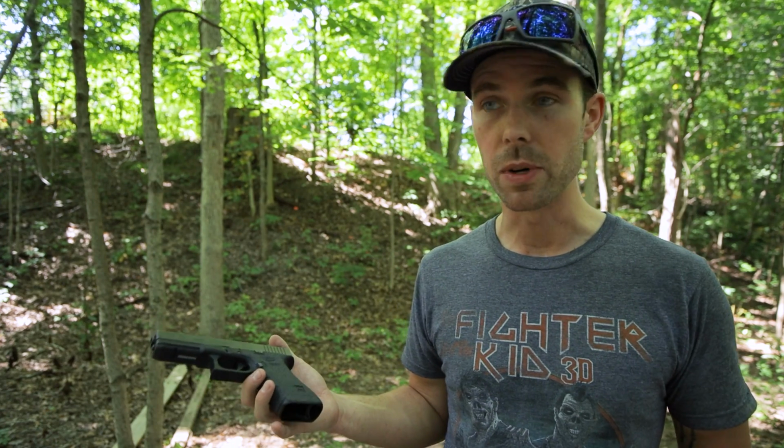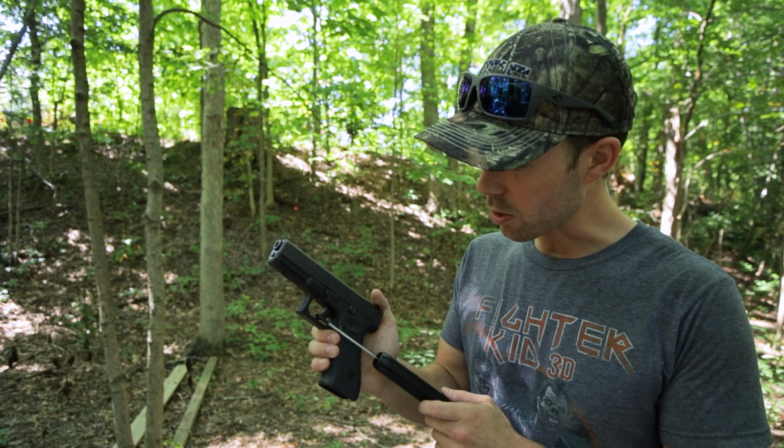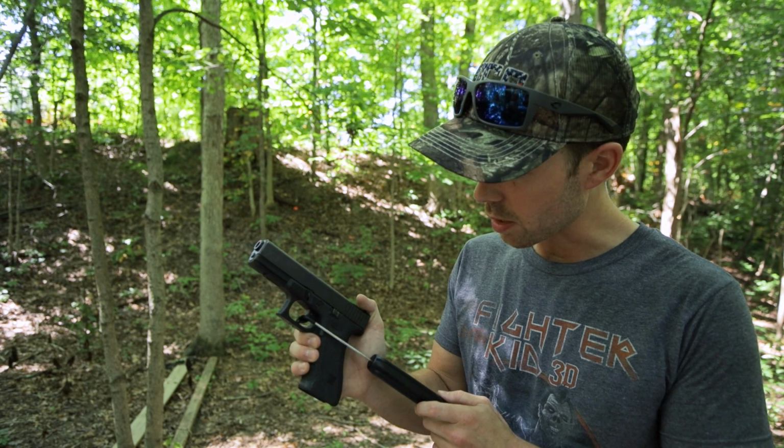So the High Point we don't know. It was 8.5 plus. That's all we really know because the trigger gauge only goes to 8 pounds. The Glocks usually break around 6 pounds for me, so.